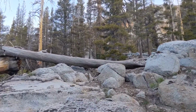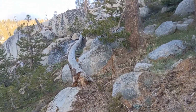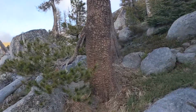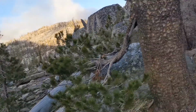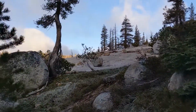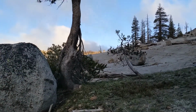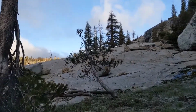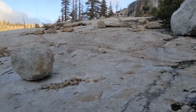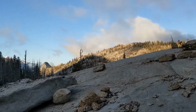So that's what I'm up against. You know, broken trees and stuff to climb over. Anyway, this is not the way I need to go, but I found a big slab, and I was thinking maybe I'll check it out, because it looks like if I get up on it, I might have a nice morning view. So let's see what we got here. Look at that.